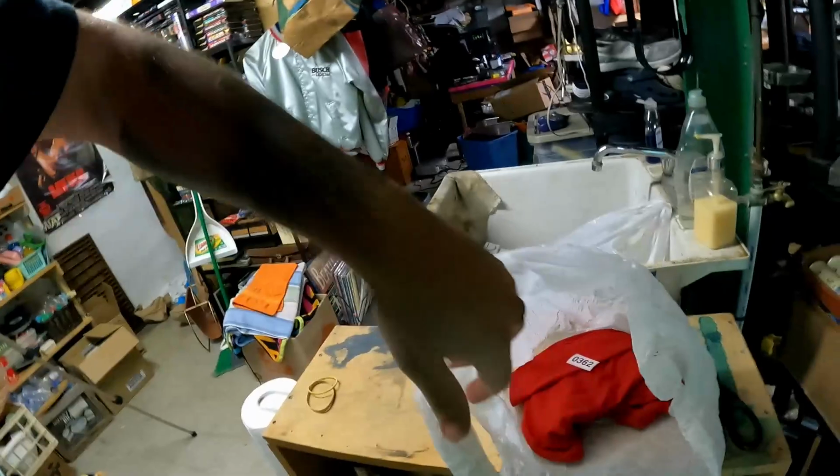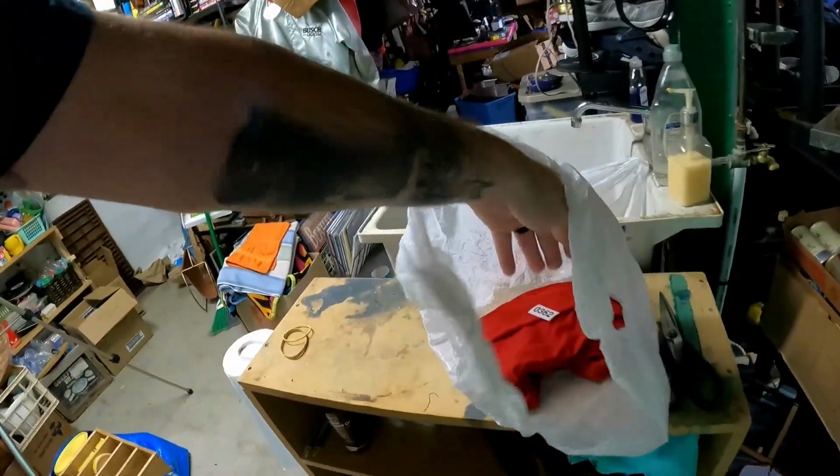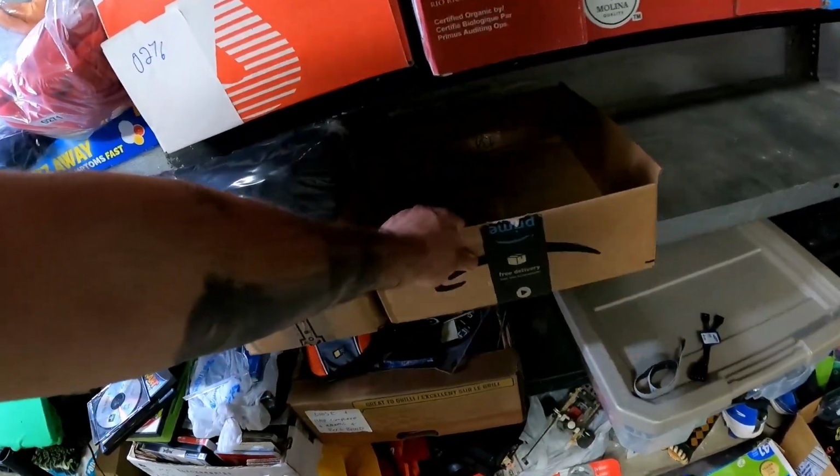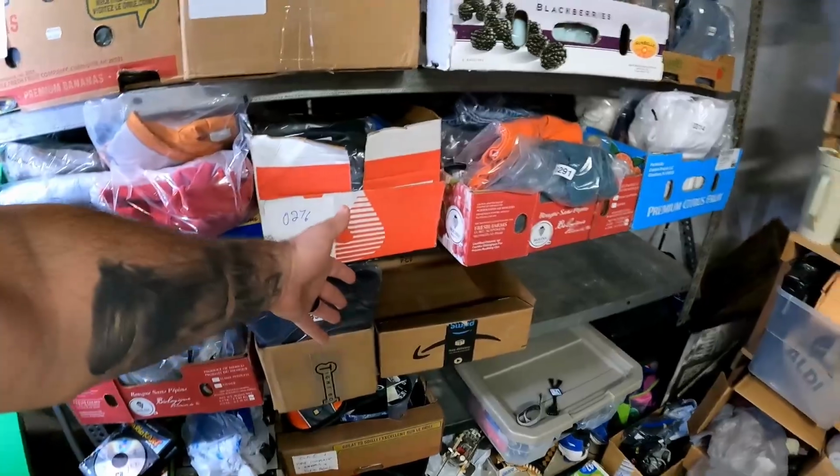So I'm back to a plastic bag with the SKU number inside and a little Amazon Prime box that we're gonna stack it up in for temporary. Look what just showed up on the doorstep.